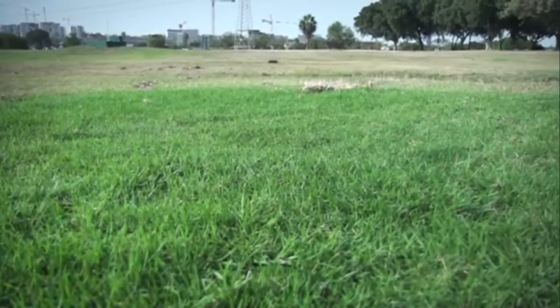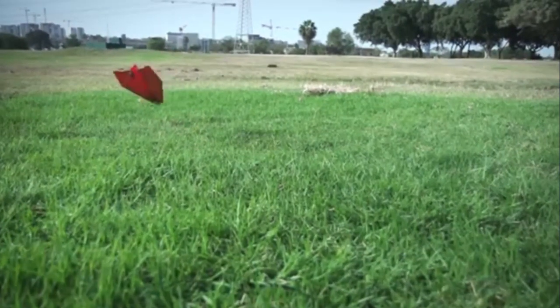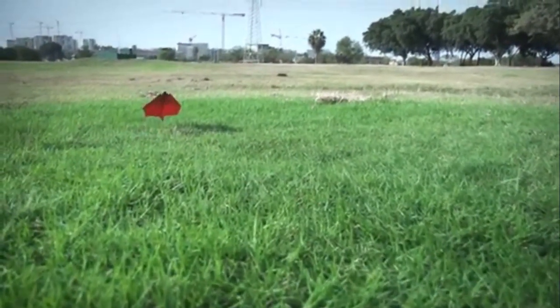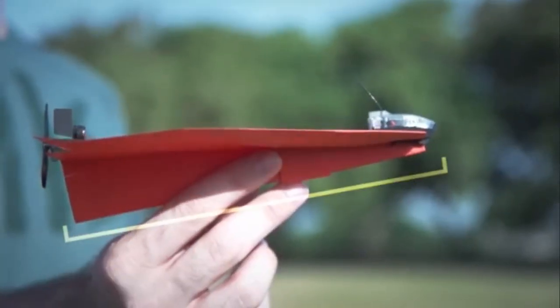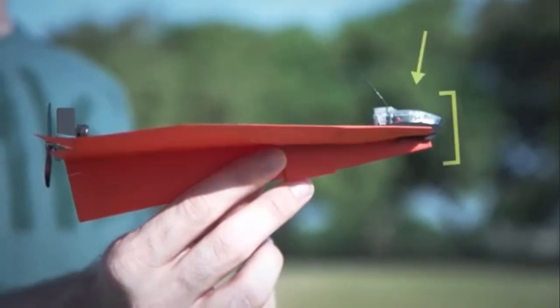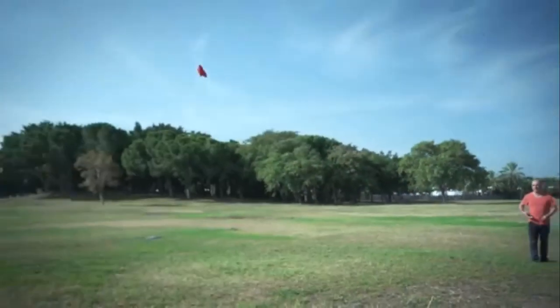As Shai learned in his career as a pilot, planes should be built for flying and for crashing. That's why all components of the Power Up 3 are super durable and crash-proof. But here's where Shai made it really cool. Power Up 3's smart chip is programmed to optimize user happiness. You don't need a PhD in aeronautics to be able to fly it.